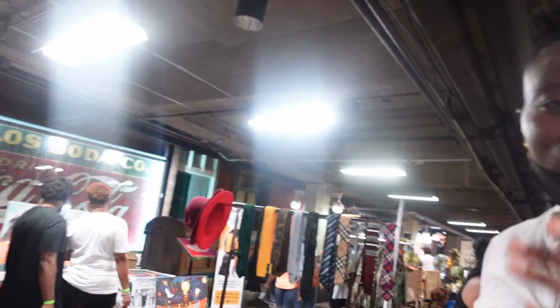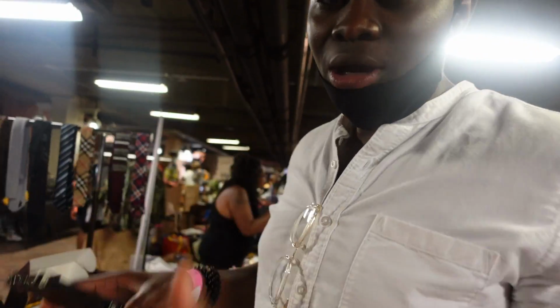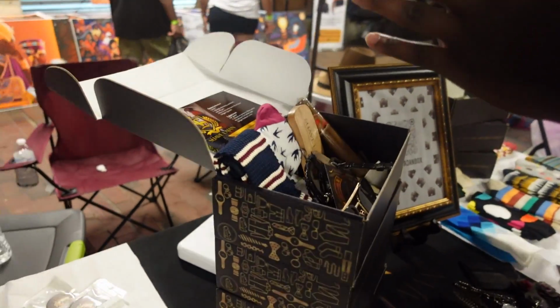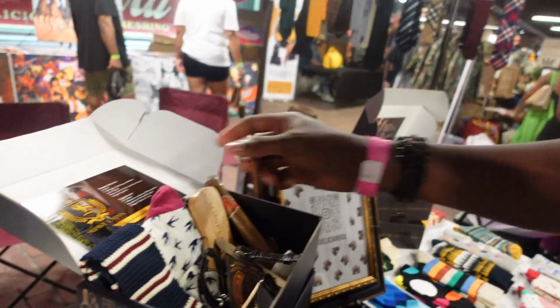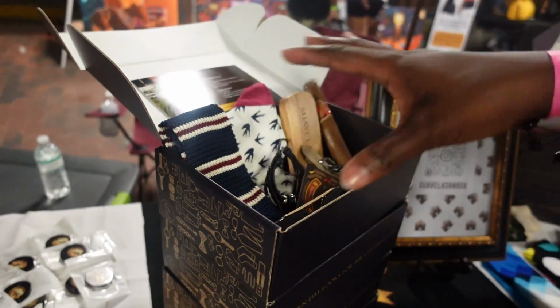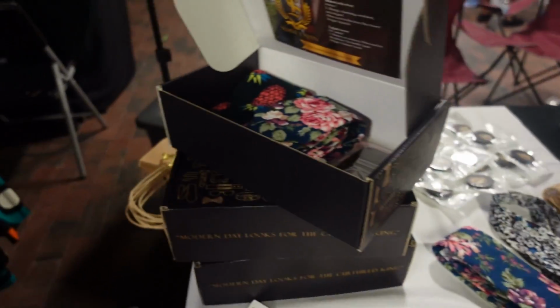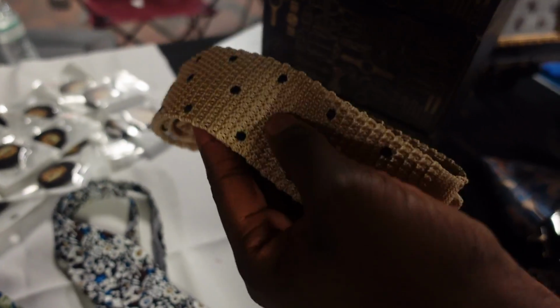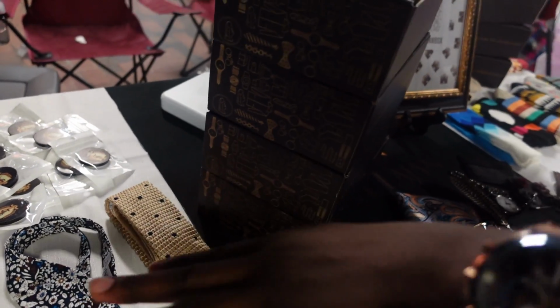Alright, so let me show y'all what's going on here today. So we're an Afro-based subscription men's accessory company. We have some subscription boxes here. This is our heavy-duty subscription box. You have about 6 items in here. All-time favorite cigars. You got some shades in here, just to kind of give you an idea of what we actually sell. We got some ties over here. This is my all-time favorite. It's knitted, polka dot, perfect for the fall. You can't go wrong with that.